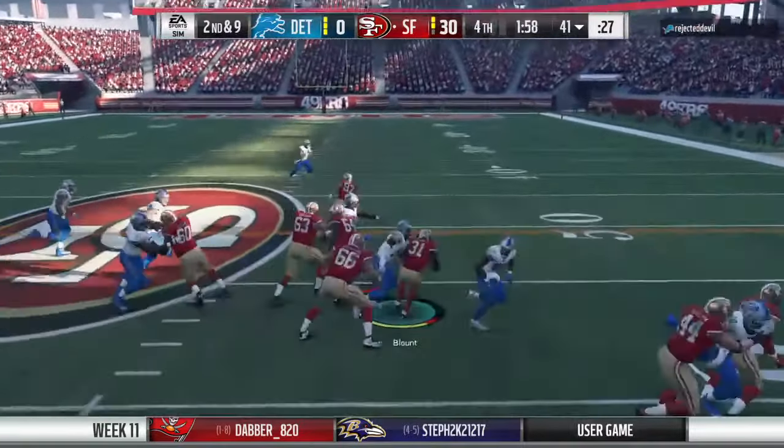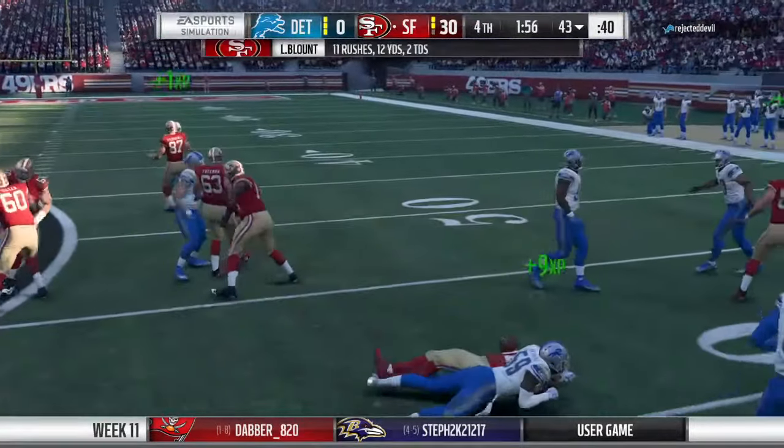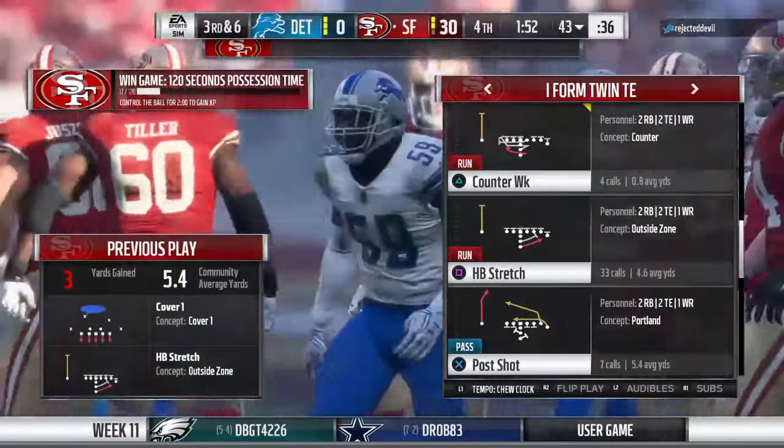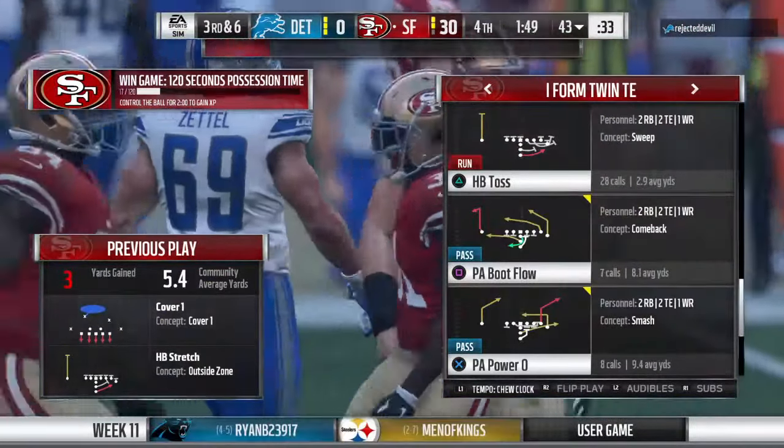Now they try the right side here. And he will be brought down at about the 43 that time. Give him 3 yards, and now they're left needing a conversion here on 3rd and 6.